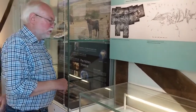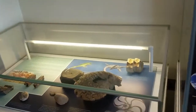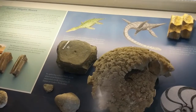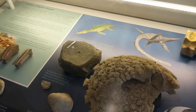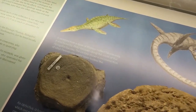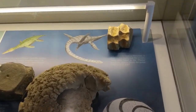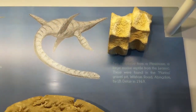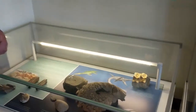So if we can move over to this other showcase, we have in this one some more fascinating treasures. In particular, if we look at the back of the showcase here, this graphic shows a Plesiosaur which has this sort of green colouring on it, and then we also have Plesiosaurus, and this one is defined by a long neck and quite a small skull, but you can just about pick out some very nasty looking teeth on this creature.